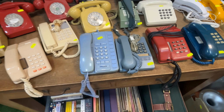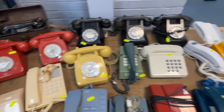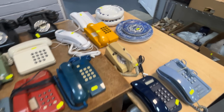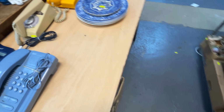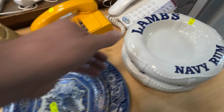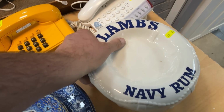Down here, you've got push button phones, various phones, some nice red phones as well. So do help us out on those ones this week. Bid up on those, try and get us over the line. We've also got some records down there, some suitcases, various boxes of assorted, more phones. And then look at these, Lamb's Navy Rum, big ashtrays there, two of those as well.